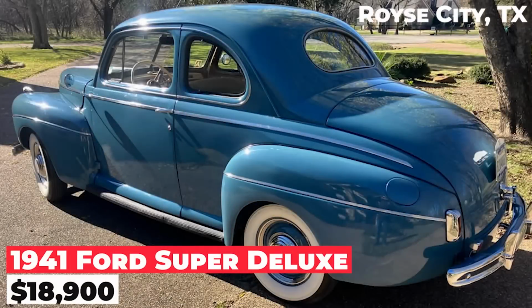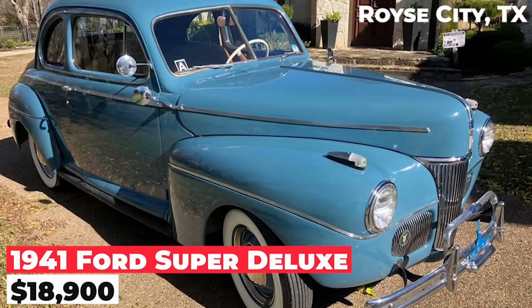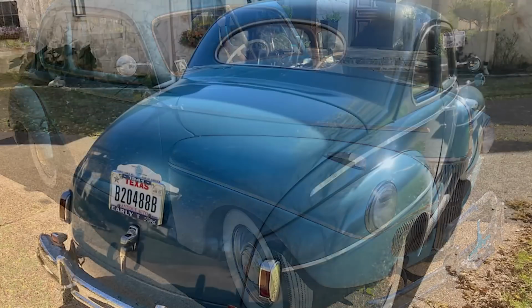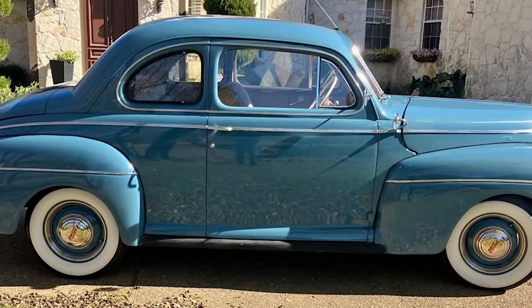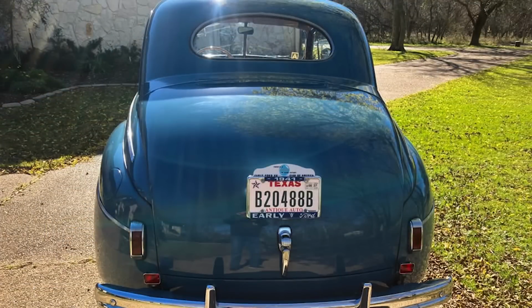The 1941 Ford Super Deluxe, priced at $18,900, is powered by a flathead V8 engine and a 3-speed manual transmission. Its laser-straight body and excellent driver-quality paint are complemented by a clean interior with a factory radio and clock. It features original big whitewall tires with matching spare, solid floor pans and functional lights and horn. This car is ready for cruising or showcasing, with extra parts included in the sale.